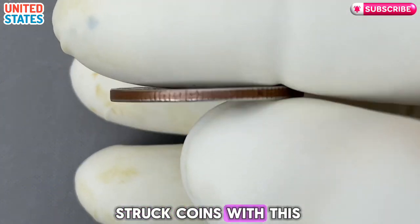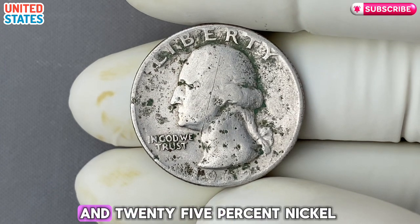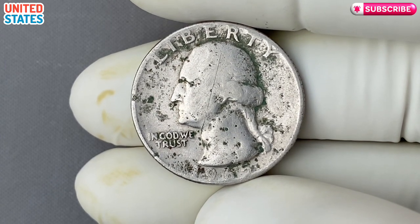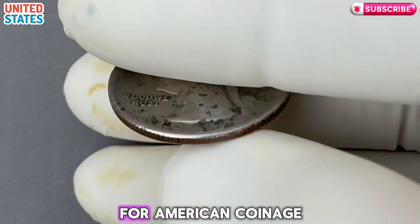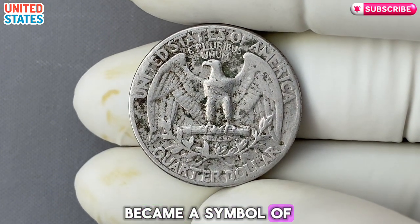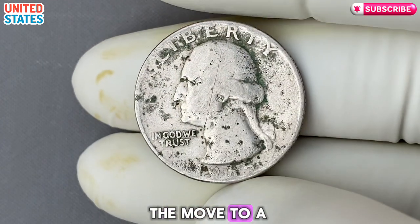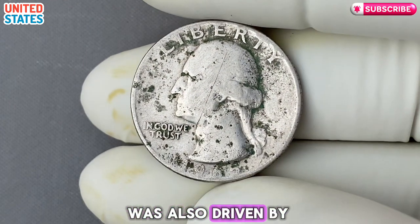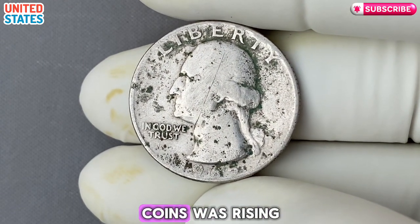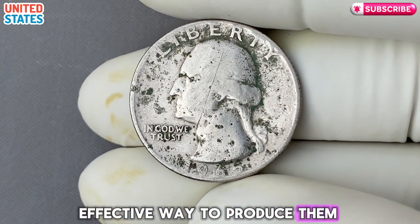Mint struck coins with this new composition, which consisted of 75% copper and 25% nickel. This change marked the end of an era for American coinage, and the 1965 quarter became a symbol of the shift in the nation's approach to its currency. The move to a copper-nickel alloy was also driven by the fact that the demand for coins was rising, and the mint needed a more cost-effective way to produce them.